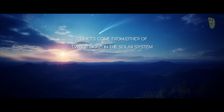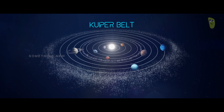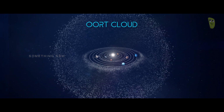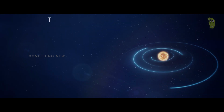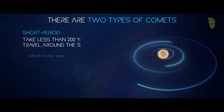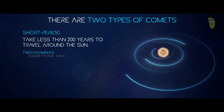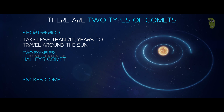Comets come from either of 2 regions in the solar system: the Kuiper belt, which is just beyond the orbit of Neptune, or the Oort cloud, located beyond the outer boundary of the solar system. There are 2 types of comets, short period and long period. Short period comets take less than 200 years to travel around the sun. 2 examples of short period comets are Halley's Comet and Encke's Comet.